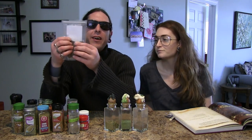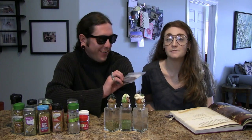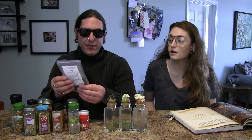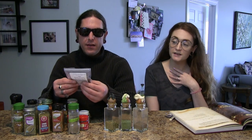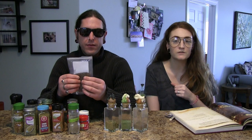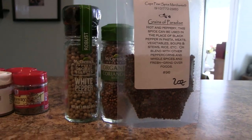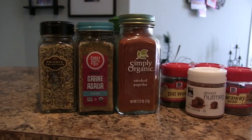And for what we actually needed, this is going to last us a long time. We used it in two different ones, yes. But I don't think we used one whole tablespoon. So I will say if you do go and you have to buy it by the ounce as we did, it is very much worth your money.